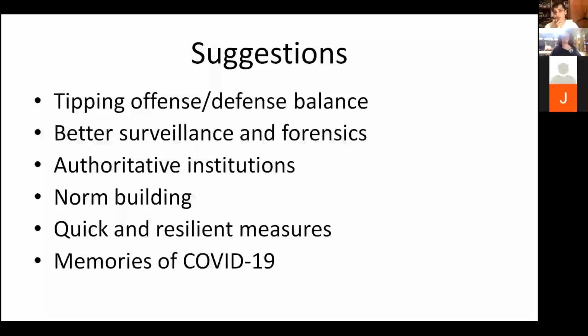Also, these technologies are getting cheaper as well. We might also try to have better surveillance and forensics. I've not really touched upon the genomics part because Jacob has already mentioned them. But we might also think of using social media data to locate outbreaks before they become something riskier. In addition, we might think of more authoritative institutions, by which I mean giving more authority to the Biological Weapons Convention and also the United Nations Secretary-General's Mechanism. The problem is that it might sound too utopian and the states might not agree on that.